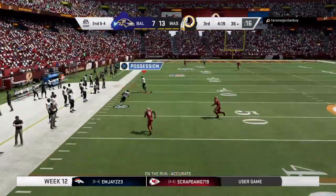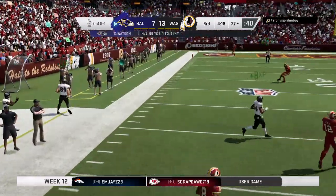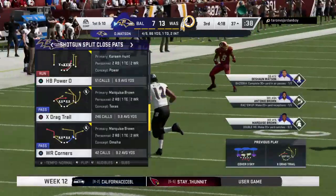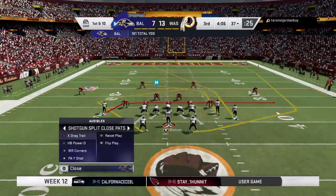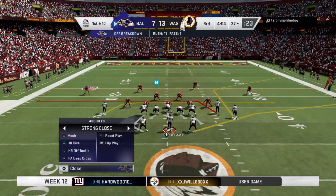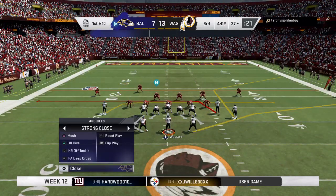Now Watson. Buying time to his left. And he's going to be out of bounds, but not before he takes it inside the 40. 27 yards there, a first down. Line of scrimmage, the 37 on 1st and 10.